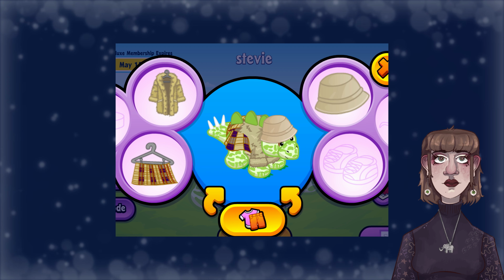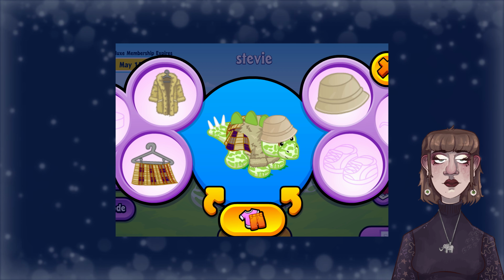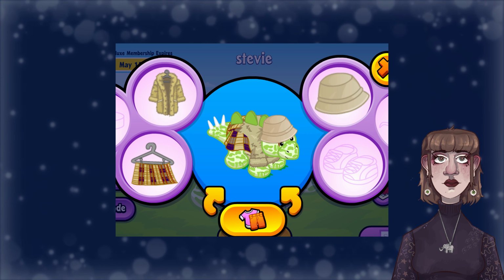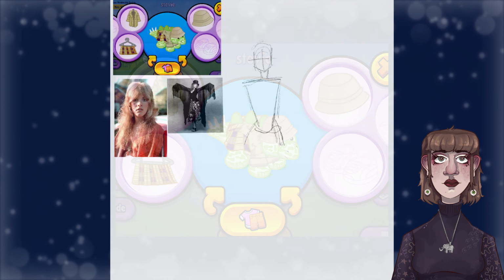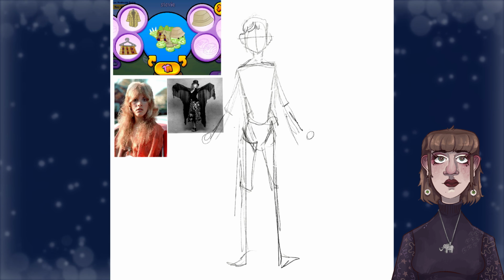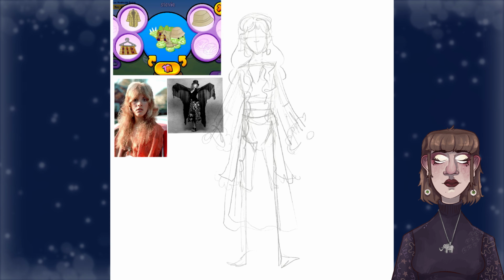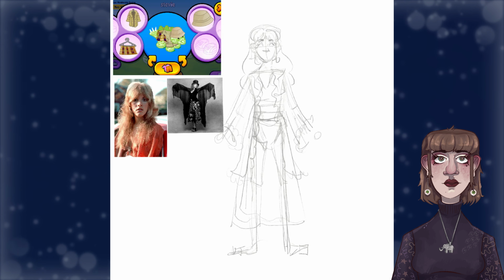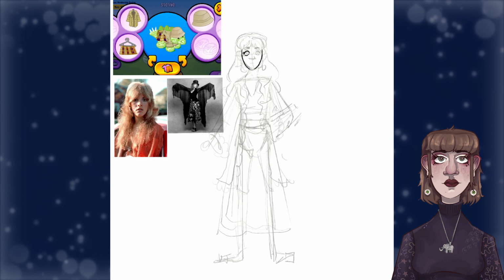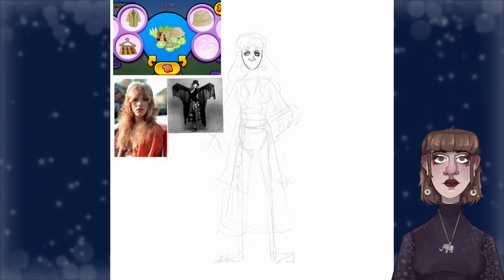Alright, next up we have Stevie the Stegosaurus. When I got Stevie, I named her after Stevie Nicks, even though I knew nothing about Stevie Nicks, and I still don't know anything about her. So I have some inspiration images of Stevie Nicks, specifically her hair, because that's the thing I wanted to incorporate the most. I gave her bell sleeves and then skirts. She was definitely giving mermaid core, and I really leaned into that.